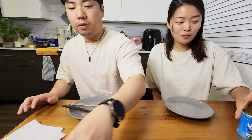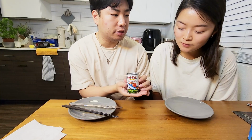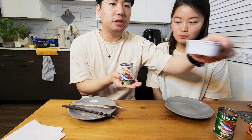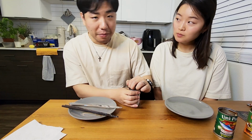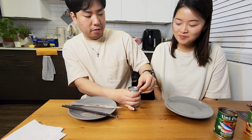Yeah. All right, next we got canned mackerel in tomato sauce. So earlier we had canned sardines in tomato sauce, roasted mackerel, and now we have canned mackerel in tomato sauce. Is it going to be that much of a difference? We'll find out. Bam.